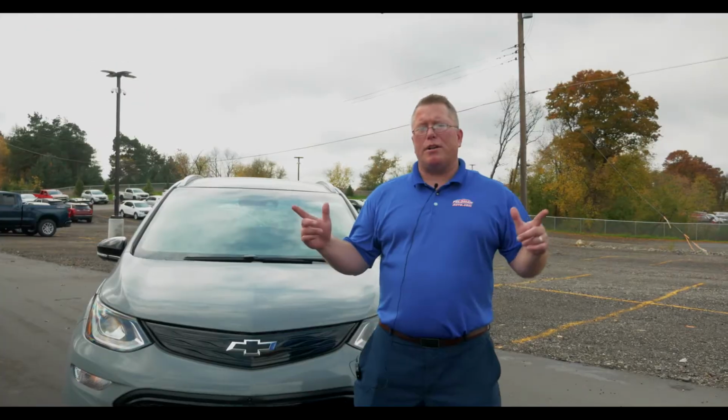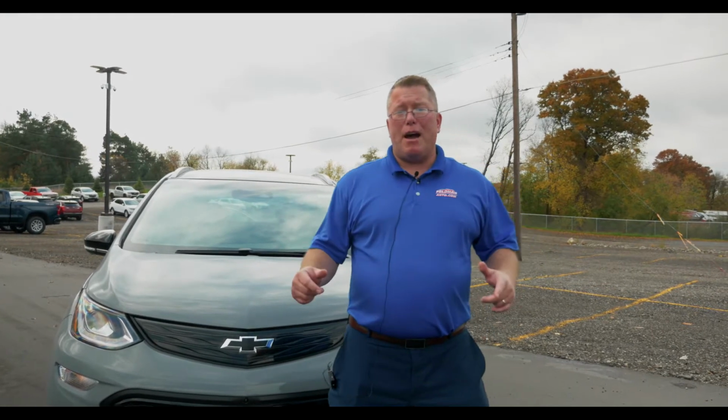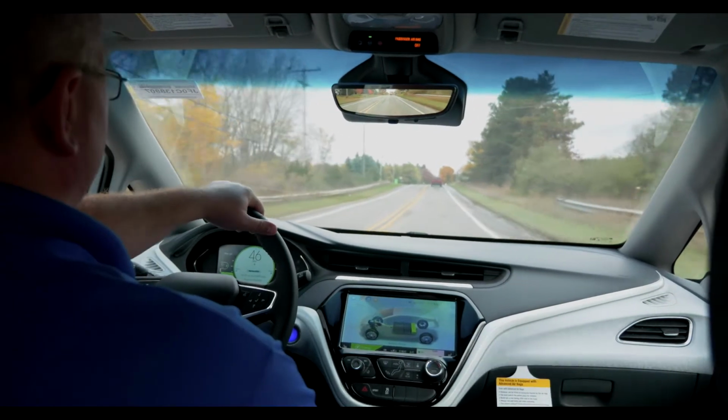All right, so we were just talking a little bit about the Chevy Bolt, and I thought now maybe we'd take one for a spin so you can see for yourself. All right, so here we are. We're taking the Bolt for a spin.